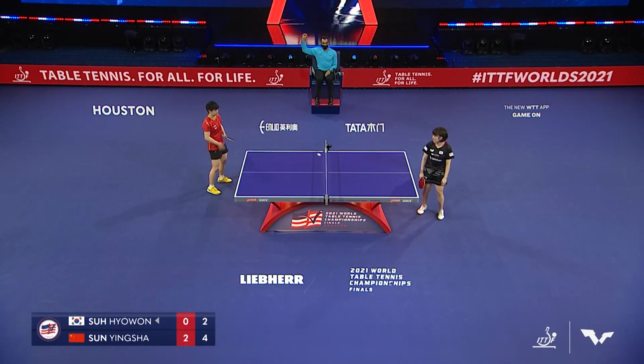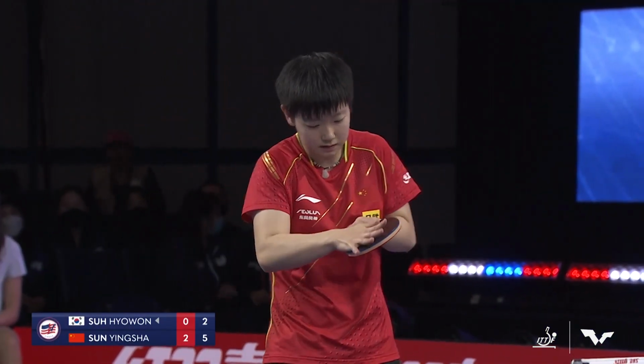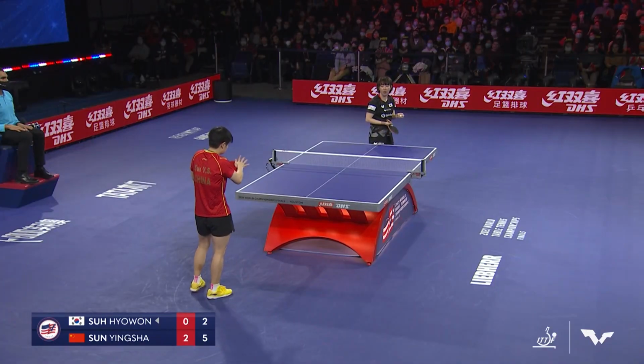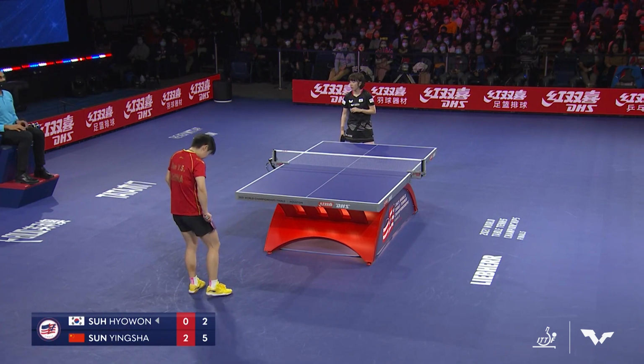I think the fault was called again, probably for the same thing that we saw earlier. Yep, the ball not being visible to the opponent on the toss. The fans don't like it. Obviously. We're going to go to a timeout here.